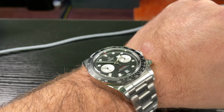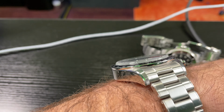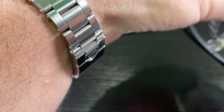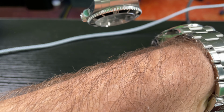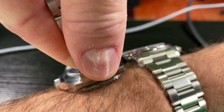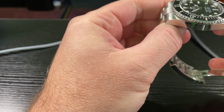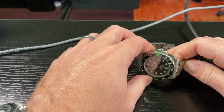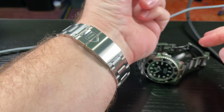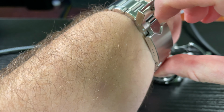So the bracelet, obviously, is an oyster style bracelet. The case height, although taller than the Submariner, and I'll hold them side by side here so you can see. I'm going to do a better representation of that, but it's kind of hard to see there. Let's just take this off. So you can see on the wrist, this is very comfortable. Until you put it on your wrist, you can't really appreciate how comfortable it feels.